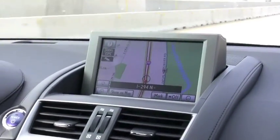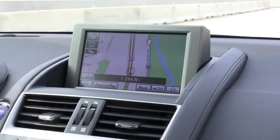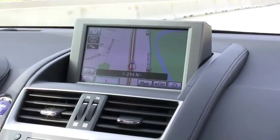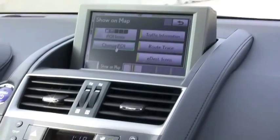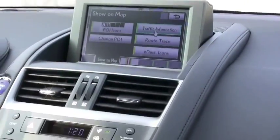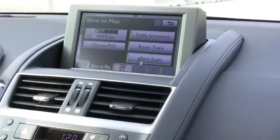So that's really kind of a nice thing. You can turn those things on and off basically by using the show on map button right here. So when you go into here, you can decide, hey, you know what, change my point of interest icons, let's turn off traffic information, let's show off route trace, let's show off this kind of stuff.